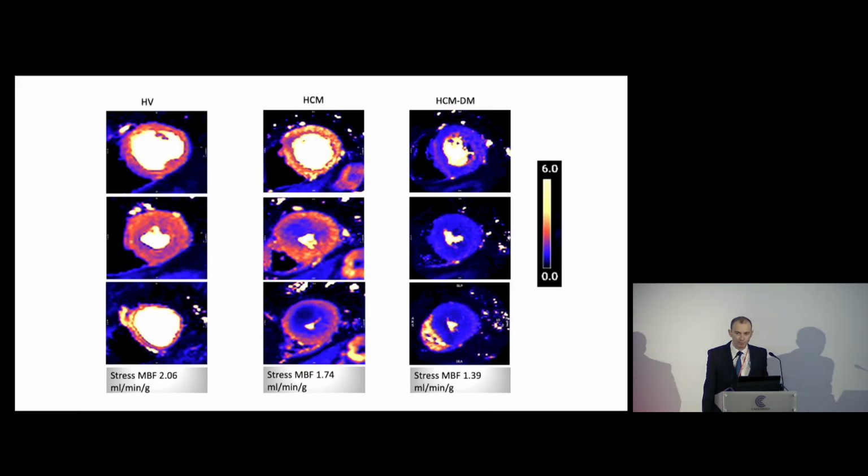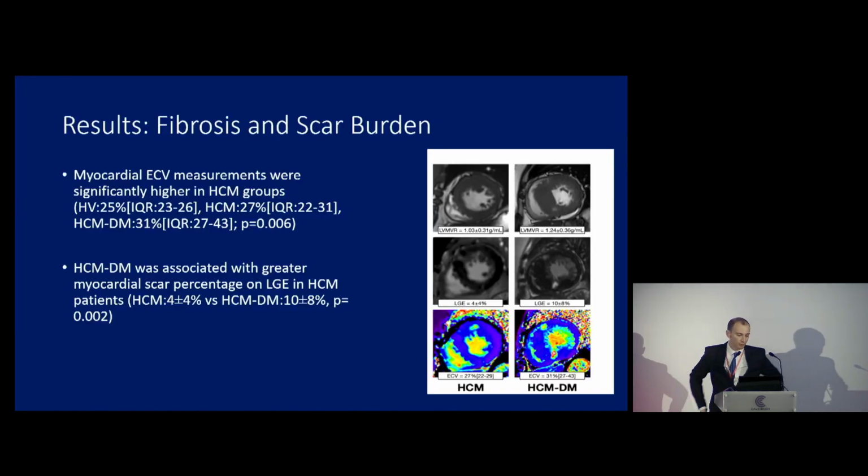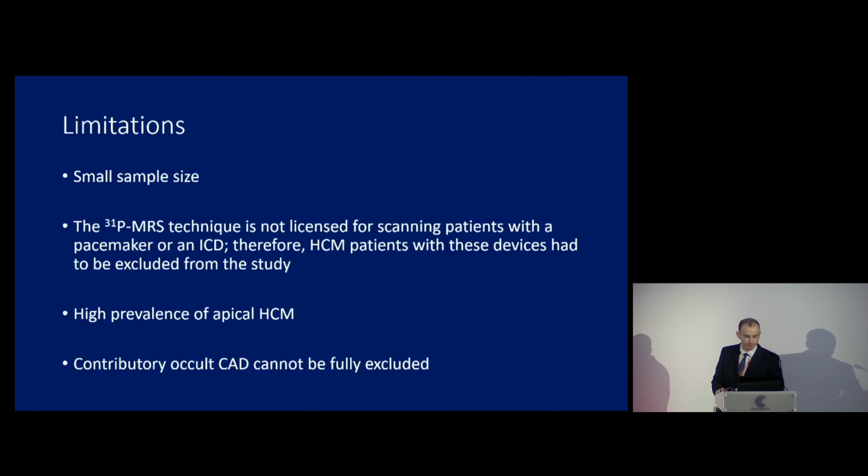Here you see some examples of the perfusion maps that we get with quantitative perfusion, just to exemplify the problem. So you see on the far left of the screen, nice normal perfusion in a healthy volunteer with a mean blood flow of around 2.06, and then a marked decline in perfusion when you get a combination of HCM and diabetes. In terms of fibrosis, so we saw significantly increased myocardial scar burden in patients with HCM and diabetes. So the mean scar percentage was 4% in isolated HCM patients, climbing to 10% in patients with combined HCM and diabetes. So the study's got several important limitations to bear in mind.